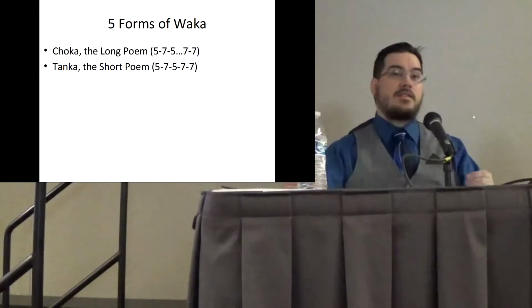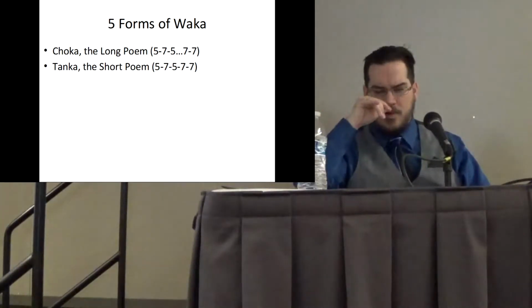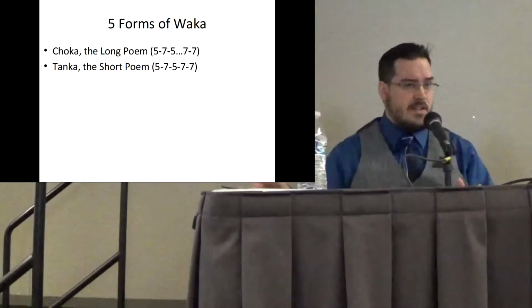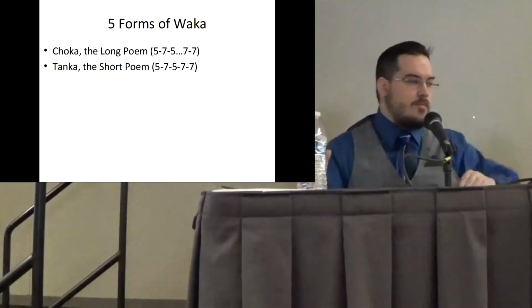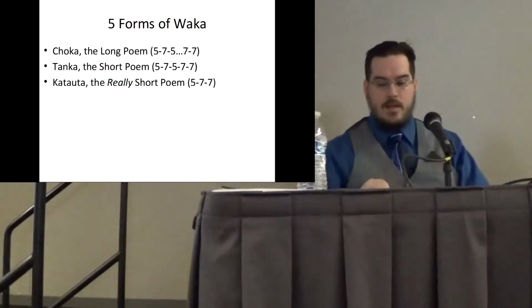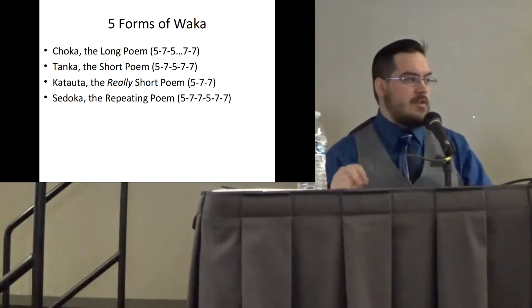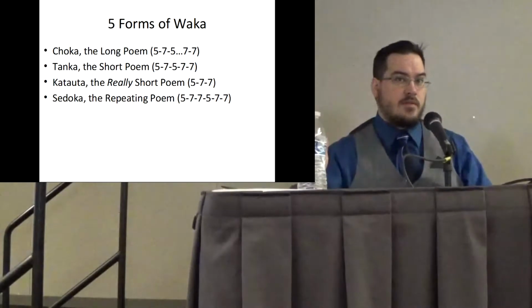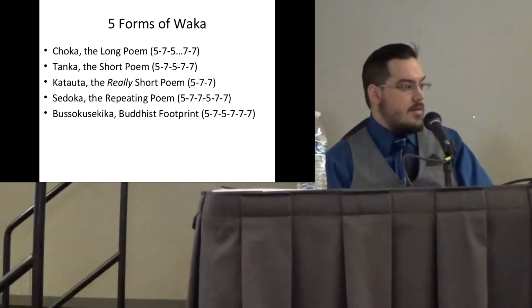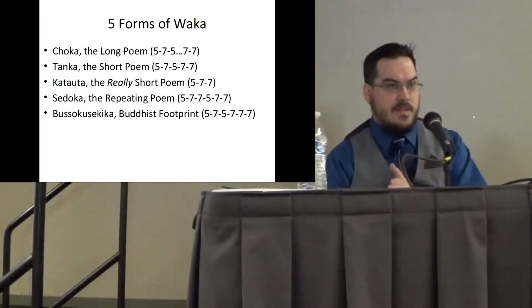Second form is the tanka. That is the short poem. It is just 575, 77. If you were with us in the Renga workshop earlier today, that's what a Renga is. We'll touch on this later, too. It's a tanka written between two people. We have the kata-uta, the really short poem. It is just 577. You have the Sedoka, the repeating poem, it's just two kata-uta together. 577, 577. And you have the, I always mispronounce this one too, the Bussokusekika, the Buddhist footprint poem. It is 575, 777.